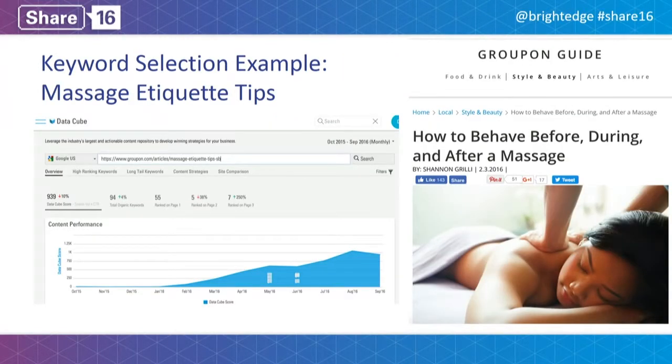Now I'm going to look at another keyword selection example. This one's pretty cool. This is an article on Groupon, how to behave before, during, and after a massage, which is pretty cool. And it gets a lot of traffic. The URL is Massage Etiquette Tips, etc. And this is data for the number of clicks per month that we're getting to the page.